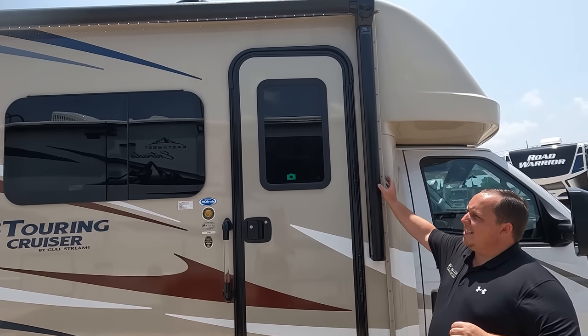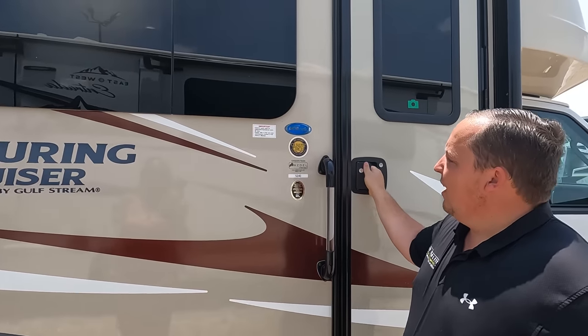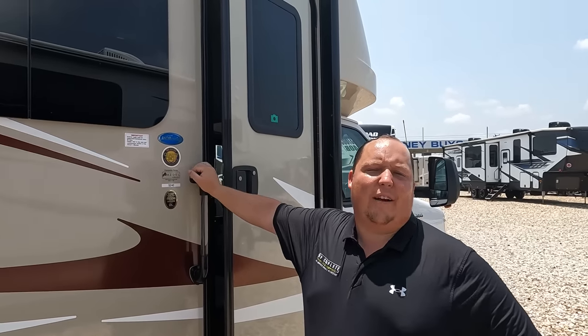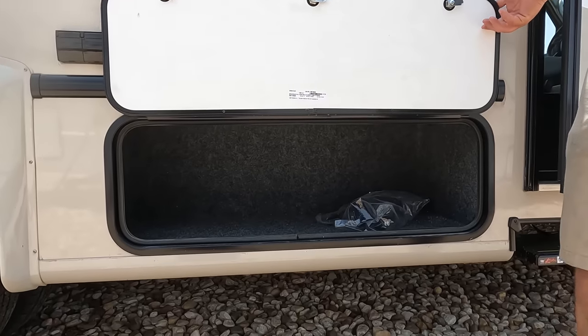Cameras on left side and right side, a very nice big power awning with the LED lights. And because it's a BT Cruiser, they do use Azdel. Azdel is a green-based material that will never delaminate on you. Right there, we do got frameless windows. And then we got storage right there.